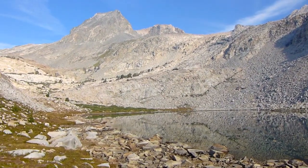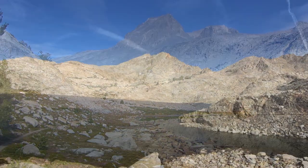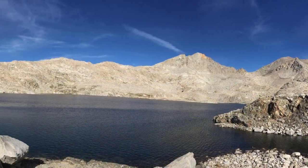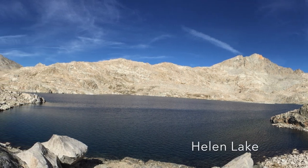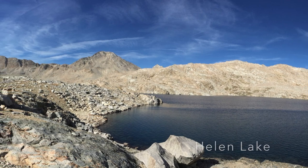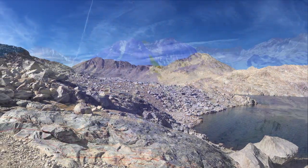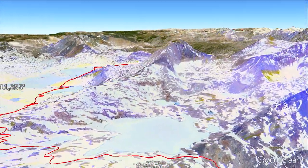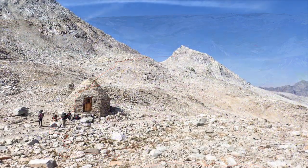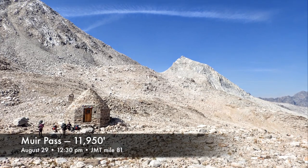As I gained altitude, the sky turned a deeper shade of blue and the air was still. I passed Helen Lake, named after one of John Muir's daughters, in utter silence. Muir Pass hides itself well from northbound hikers, and it was only when I was almost upon it that I saw Muir Hut.